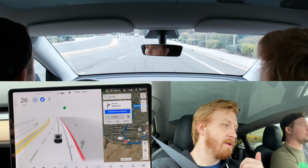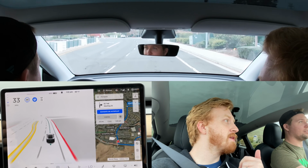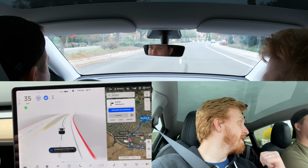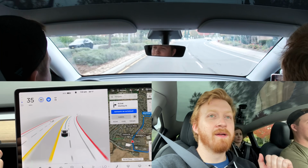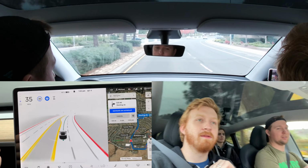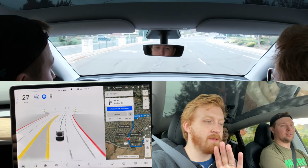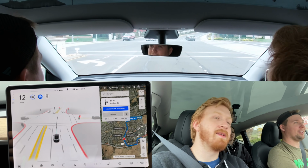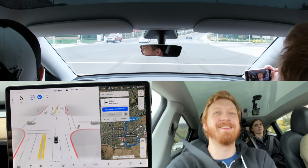Wow. How many times have you disengaged during this? I can't remember. The concrete, which we just passed. Was that it? Yeah. Everything else, I think, has been it driving this whole time. Wow. Oh, here comes the yellow. What's interesting is we've got a right turn coming up in a mile, and it went half in the left lane, and it's in the left lane. Yeah, it's like, I need to get over here.